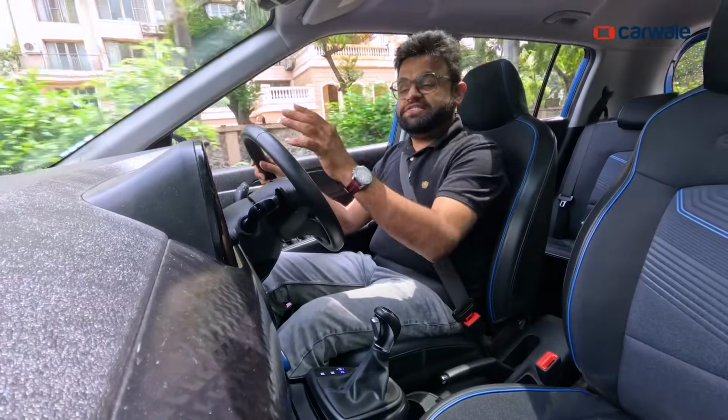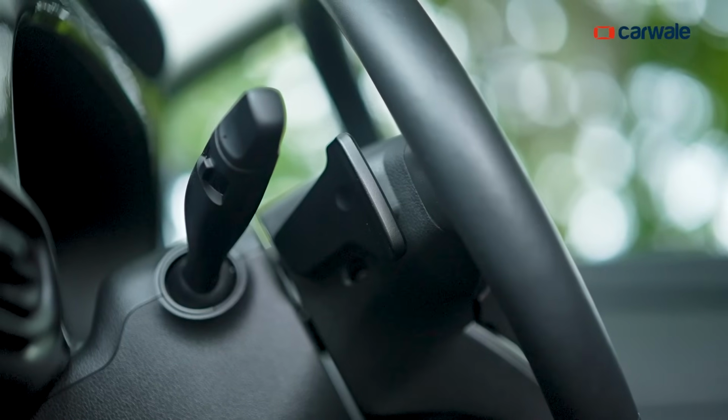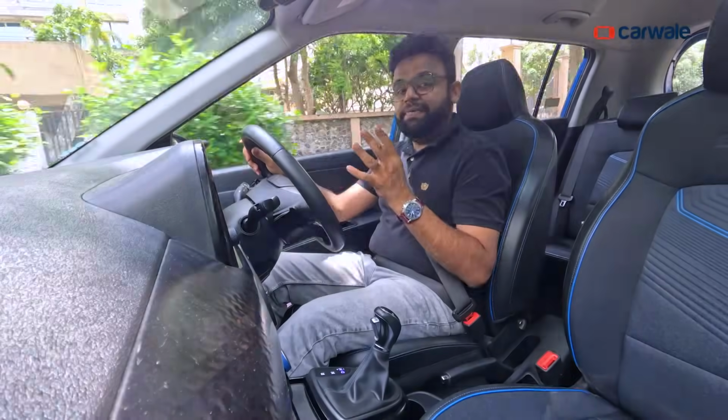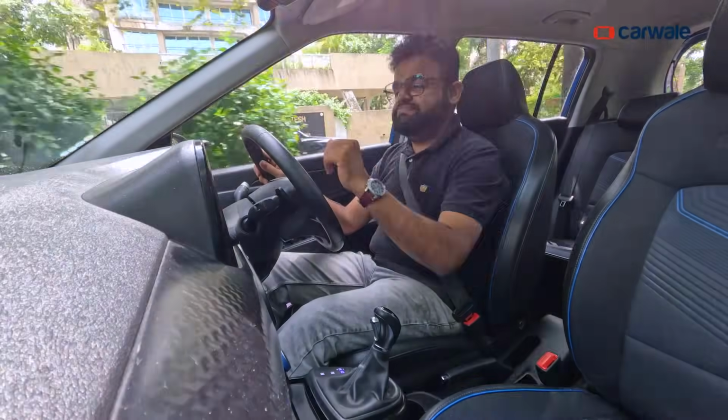But that's not the case here because the Exter comes with paddle shifters. And I know this technology has been paired with an AMT gearbox, but let me tell you, it works pretty well.